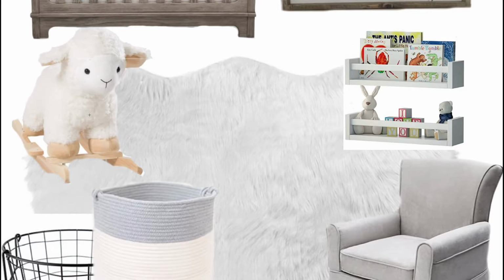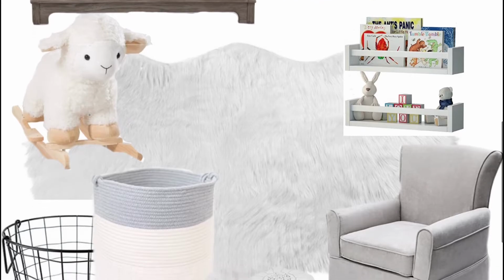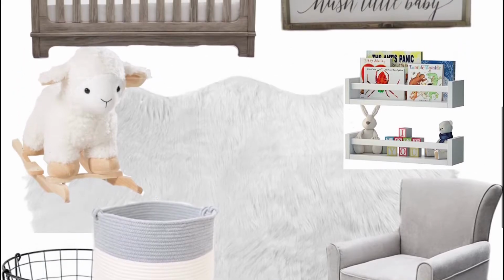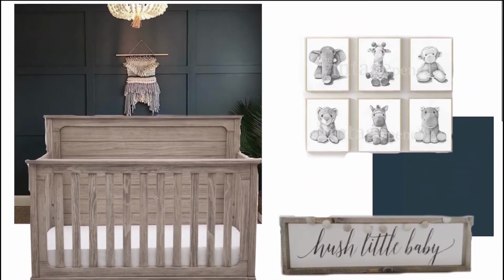And that's kind of just something I want to have all about the nursery. I think they're so cute and they really make the space. And then just some baskets to hold toys, blankets, stuffed animals, things like that.